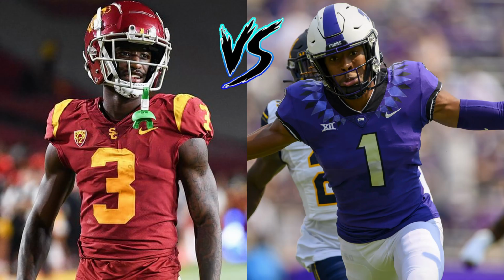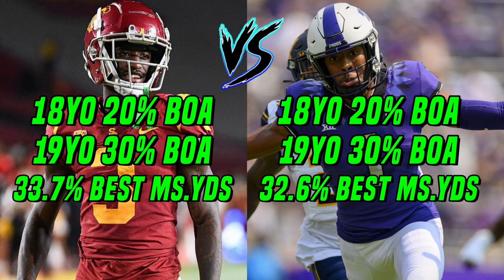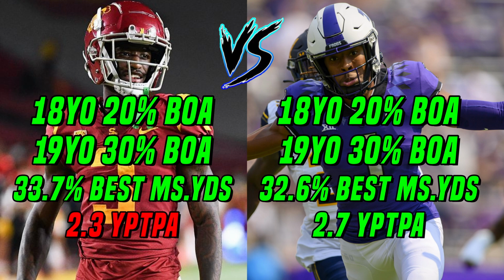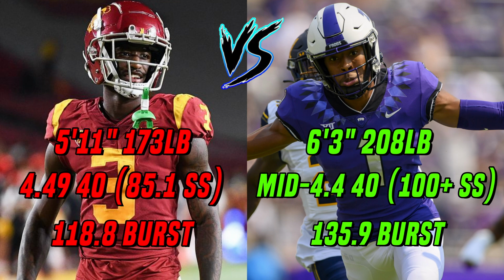I guess Addison is probably the more likely choice, but their profiles are very similar production-wise. They both have the same 20 and 30% breakout ages, both have the same best season for market share of receiving yards. Johnston does have a leg up on yards per team pass attempt, but Jordan Addison also has just gaudier numbers in general and wins in fantasy points per game. The main separator for me between the two is size and athleticism. There are no concerns about Johnston's size. He's one of actually the few players in this class who have prototypical X receiver size, and he has the speed and athleticism behind that size as well.